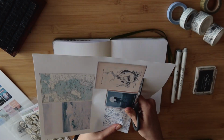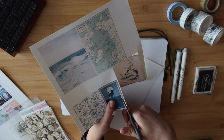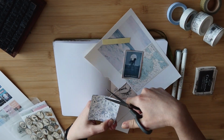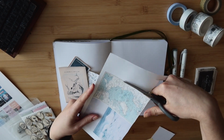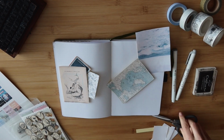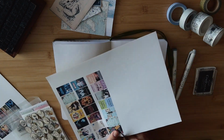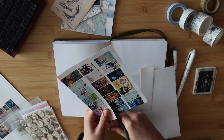So let's get started. Of course, first I cut out all of the little bits and pieces, and let me tell you, it took quite a while to cut out all of the different book and movie posters and book covers. I cut that out of the video because it took at least 30 minutes in real time, and you don't need to see that. So I just have a little snippet of doing a couple of them.